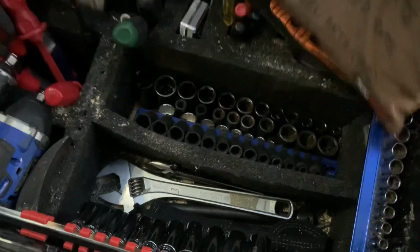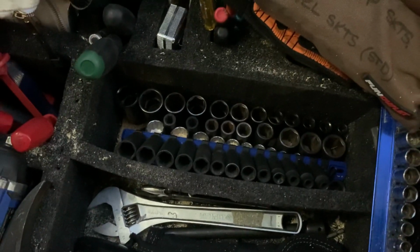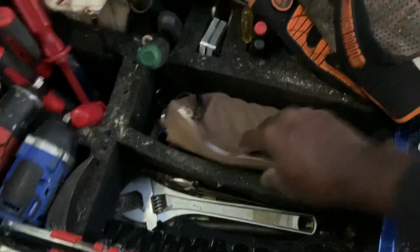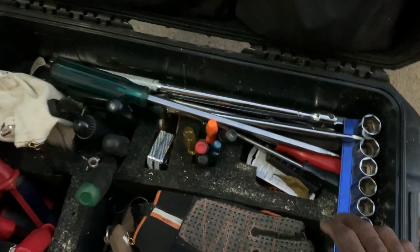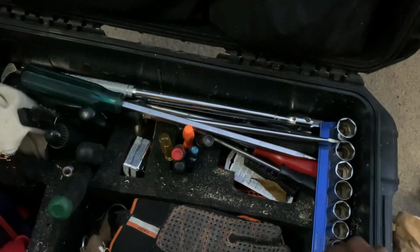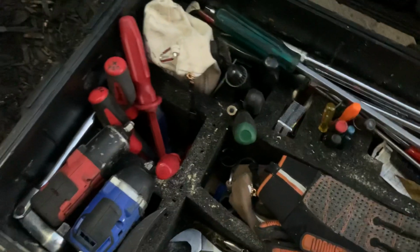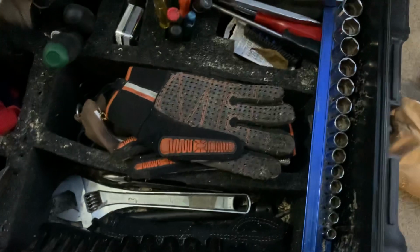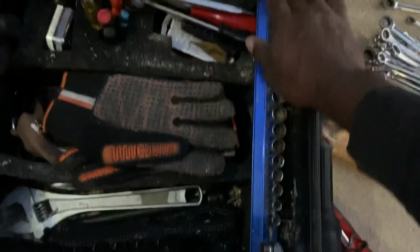When it comes to sockets, my Cobalt or my Craftsman USA sockets are used. I think that's pretty much it. The rest of them are all new, I think, for the most part. All my breaker bars, all my pry bars, long screwdrivers, they're all used. All my screwdrivers are used. My impacts are used. My adjustables are used. This whole set of Snap-on sockets from, I think, 8 to 22, every single one of them are used.